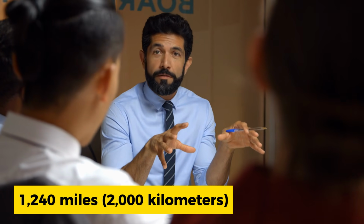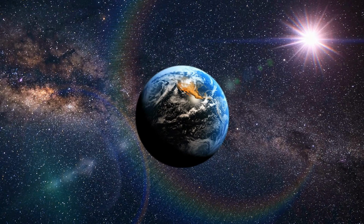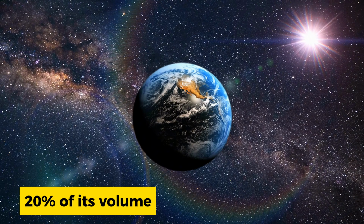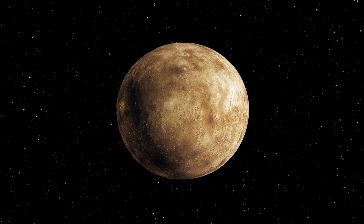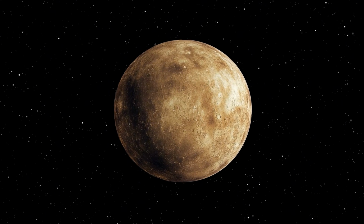It's estimated that Mercury's solid inner core is about 1,140 miles, 2,000 kilometers wide, making up nearly half of the planet's entire core. This is proportionally much larger than Earth's inner core, which makes up only about 20% of its volume. The size and state of Mercury's core play a crucial role in generating its magnetic field, which is much weaker than Earth's but still surprisingly strong for such a small planet.